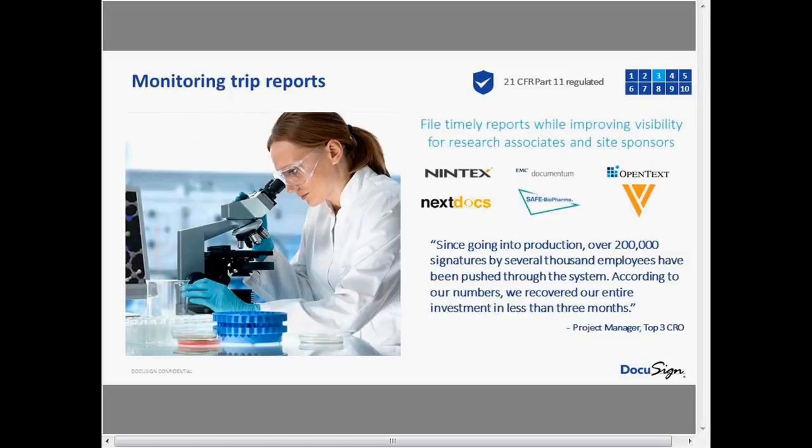The third area is similar, in clinical monitoring and trip reports. So part of the clinical documentation process for clinical trials, you need to manage all the findings that a CRA collects when they go out to visit sites. And typically these reports need to be managed and supplied within 10 days of the visit. So the volume of data that has to be collected and moved through the process quickly so that it can support all the audit materials is absolutely key to making a trial run effectively and operationally.